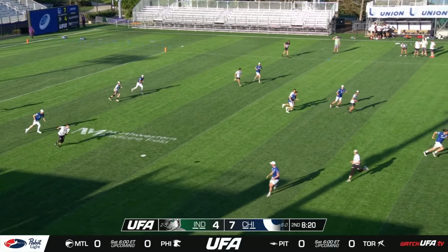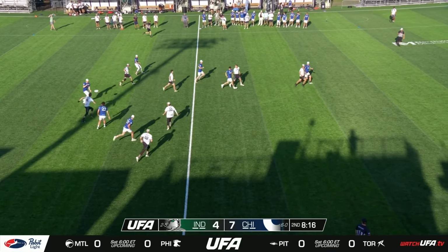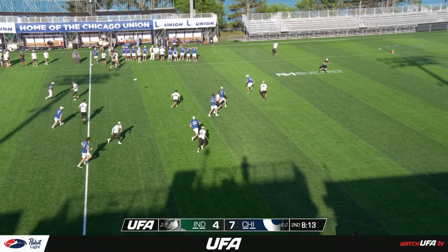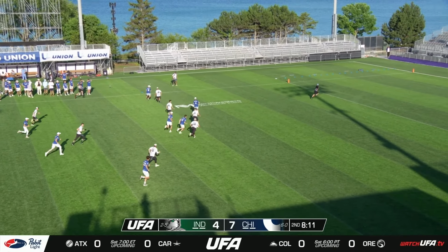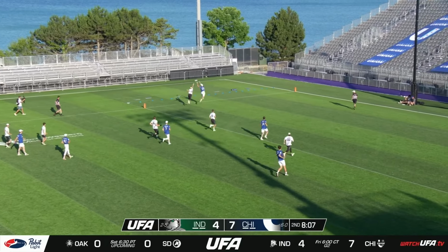Goes to Shanahan. Goff picks it up. Nice throw back to the middle to break the force. And Shanahan goes far side to Rutledge. Good point here so far by the Union. They're going to go to the end zone to Goff.